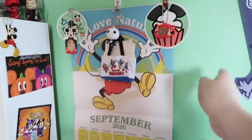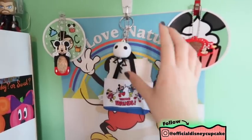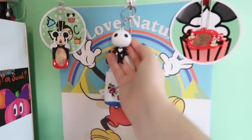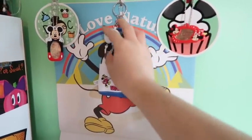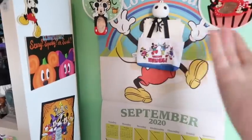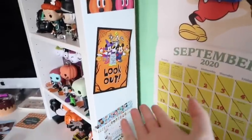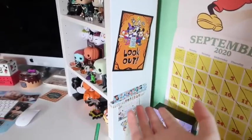Anyways, here's the calendar. I just have my little coin holder keychains up here, and I just have one Halloween up here for now. I think once I switch the calendar to October, I'll put some more up here, but you guys will get to see that in the videos, like as I change things up. On the side here, I actually have some cards and letters from you guys that are Halloween themed.